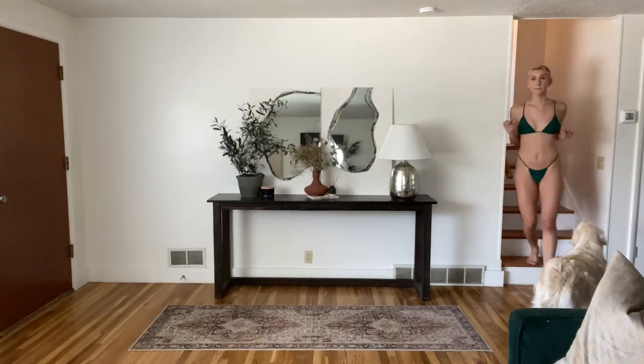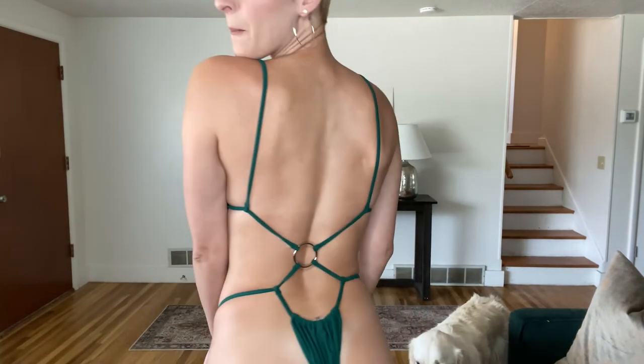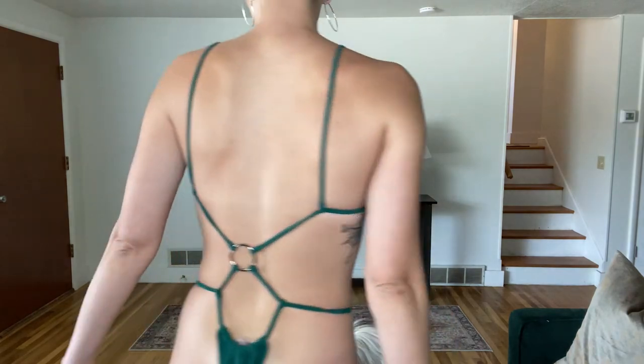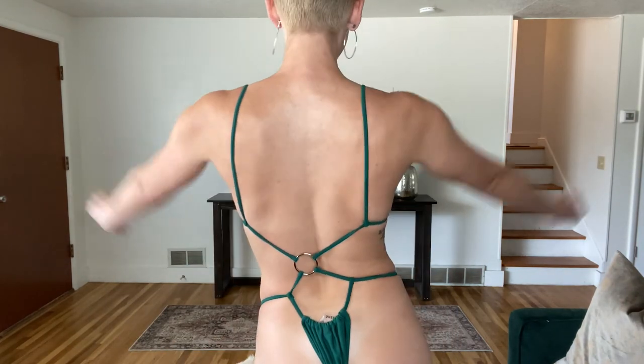On to the next. Did you hear my stomach? Last one. Who doesn't love the color green? Pretty stringy, pretty scandalous. I'm gonna show you just this part of the suit. Actually, I'll just block out the rest. Super fun. Love this. Super cute, but kind of small, a little revealing. Great fabric. Got the scrunchy bottoms. It's got this really cute gem. Love it.